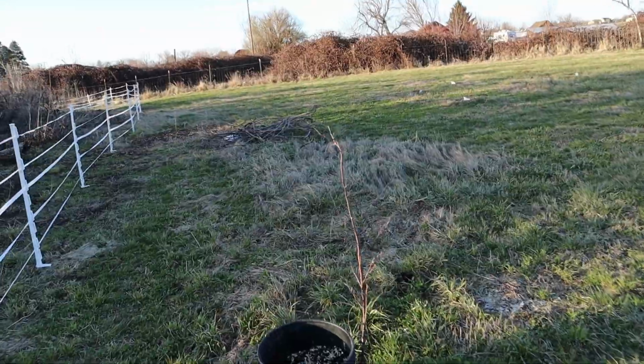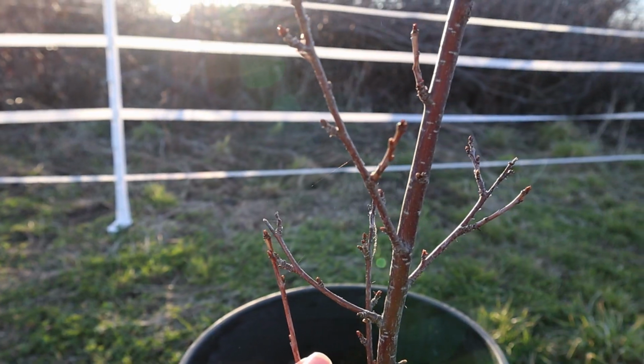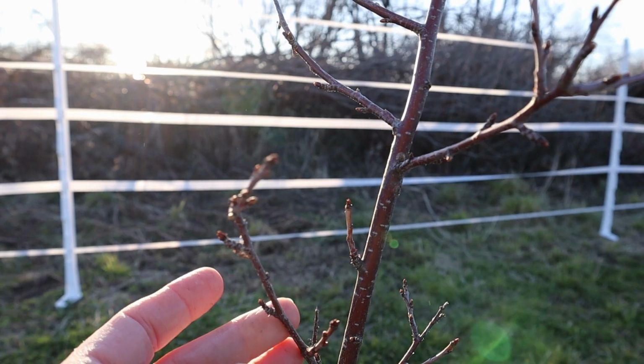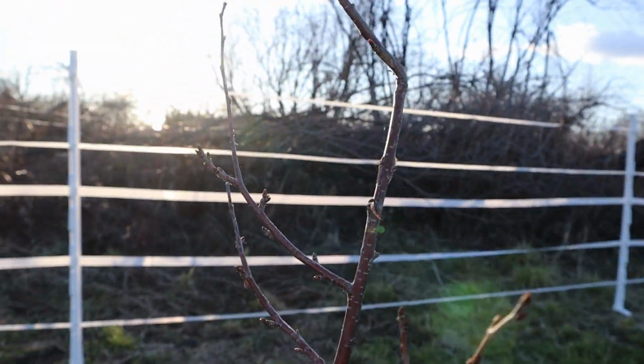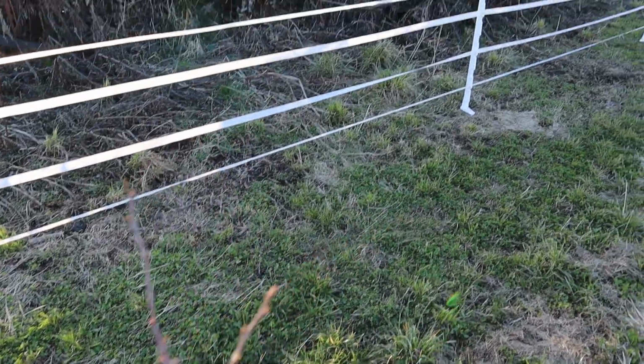But this right here was a little cherry tree, pie cherry tree, that started up from seed underneath my pie cherry at my old house. So it hasn't produced for me yet. It's still been quite young. It got a lot of growth this last year, and I can see it did survive the winter. So it's exciting.